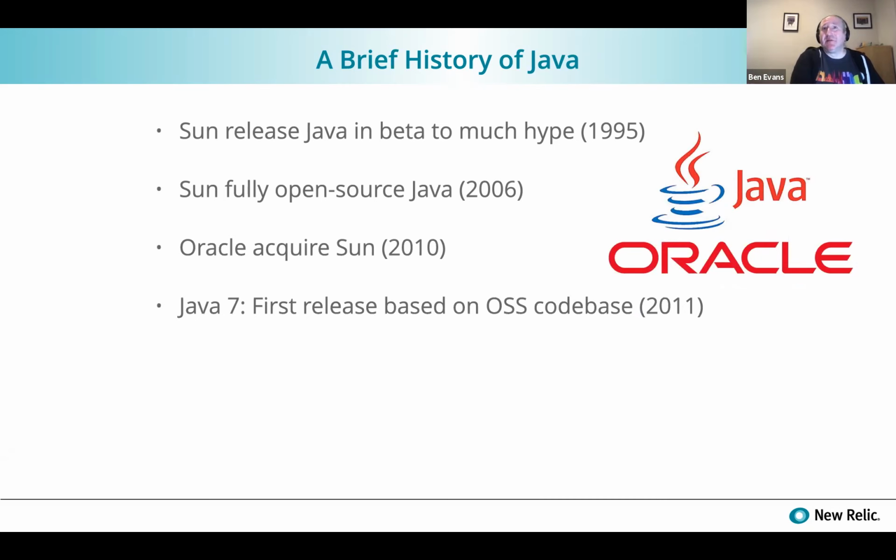Java 7 is still not out at this point. And so Oracle, one of the first things they do is to produce Java 7 as the first release based completely on open source code. So from Java 7 onwards, even when you're running the Oracle JDK, it's really based on OpenJDK. And that's one of the things that people don't always understand. Because sometimes people get confused about what's the difference between Oracle JDK and OpenJDK. Well, from Java 7 onwards, they're basically the same product.